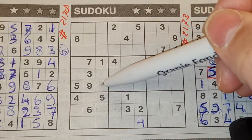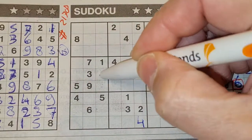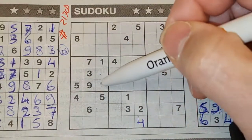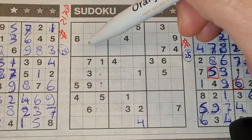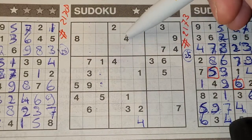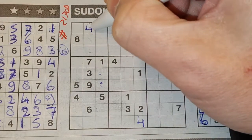Four missing numbers in this big square. One of the missing numbers is four. We see here four, no four in those two boxes. So the four could be here or could be there. So we have a four in the first column, a four in one of those two boxes in the third column. So in the second column, the only three places for the four should be here, here, or there. We see there four, we see there four. So no four in those two boxes. One box left for the four, it should be there.